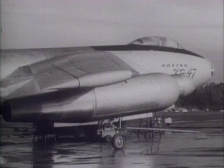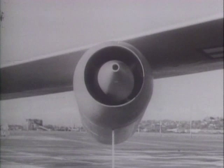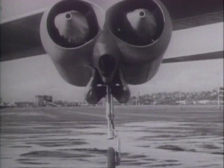This approach made servicing the engines easier. It also had aerodynamic benefits for the aircraft at speed. Because the wing was so thin, Boeing used the same fuselage-mounted bicycle undercarriage as Martin's B-48.